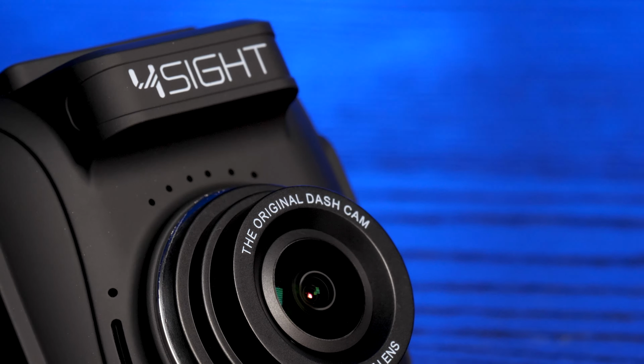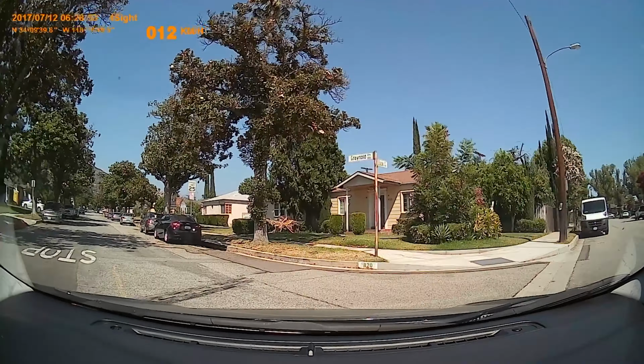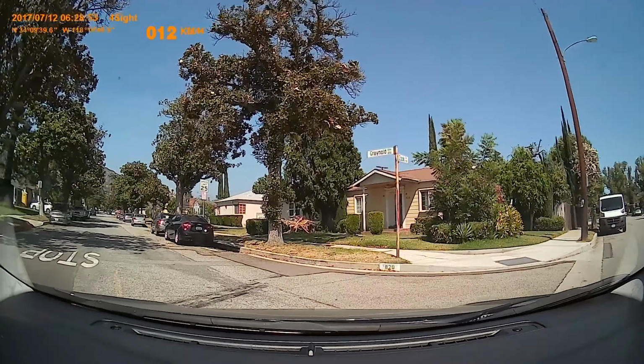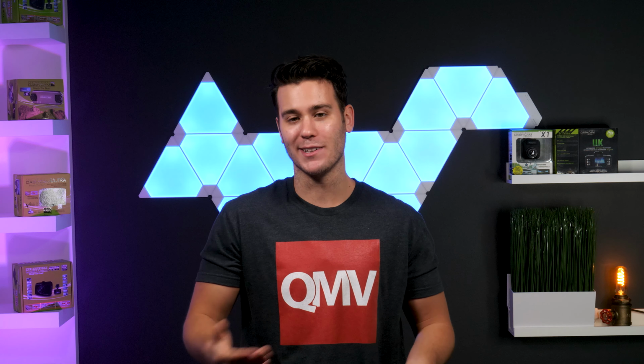The X1's 140-degree wide-angle lens picks up basically everything, so don't worry too much about placement, just make sure it's level. I recommend putting it right beneath the rear view mirror. You'll barely even notice it's there. Besides the trouble I had with doing Wi-Fi live view, I really like the X1.